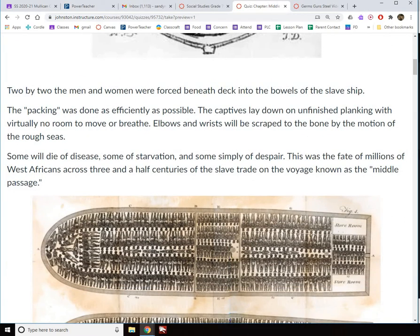Two by two, the men and women were forced beneath deck into the bowels of the slave ship. The packing was done as efficiently as possible. The captives lay down on unfinished planking with virtually no room to move or breathe. Elbows and wrists will be scraped to the bone by the motion of the rough seas. Some will die of disease, some of starvation, and some simply of despair. This was the fate of millions of West Africans across the 3.5 centuries of the slave trade on the voyage known as the Middle Passage.